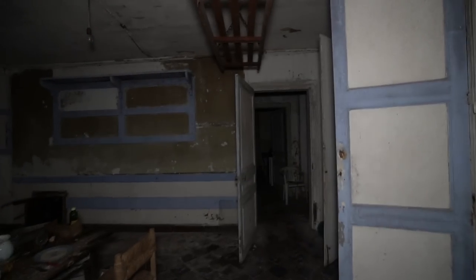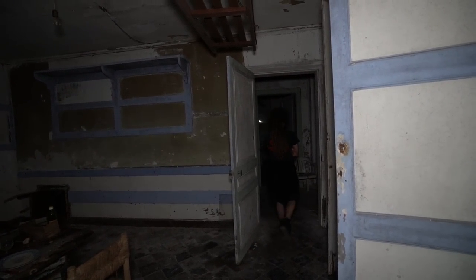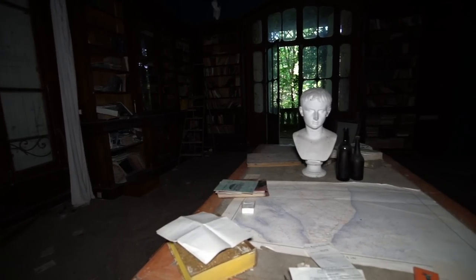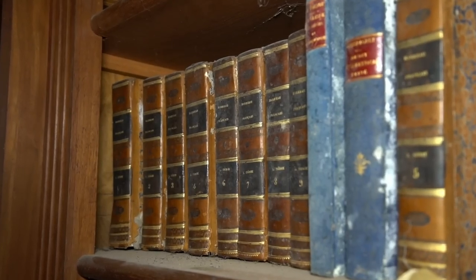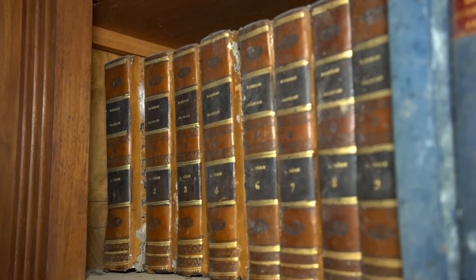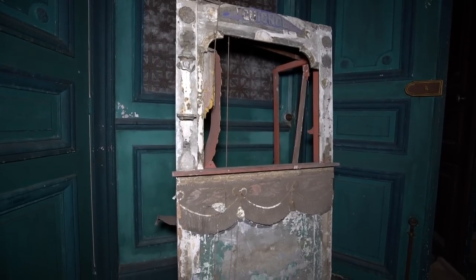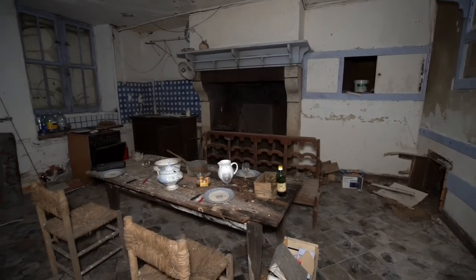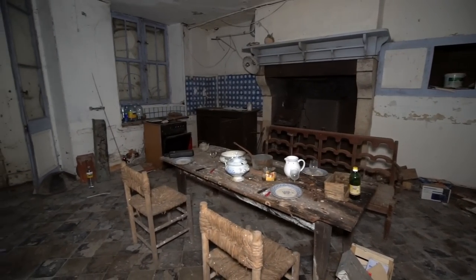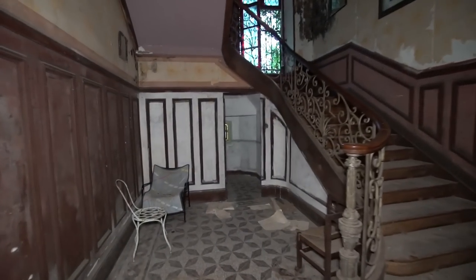Well, should we go to the basement last? I can do, yeah. Should we go upstairs after this? Heading back up to here. What's in this little room anyway?